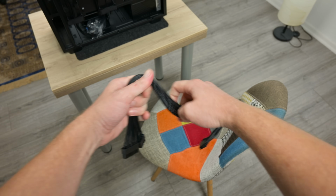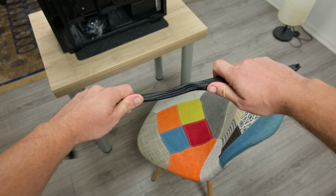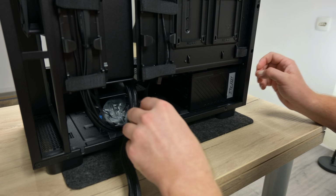Before I place the other cables, first I straighten up the cables, and here I won't need many cables. I need the main cable for the motherboard, the cable for the CPU power, and two cables for the GPU.